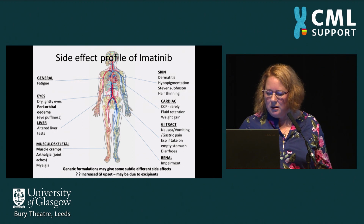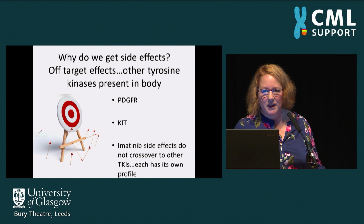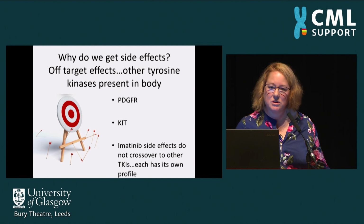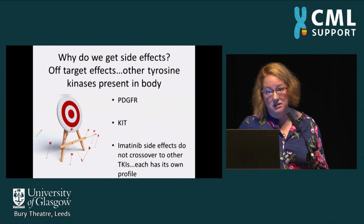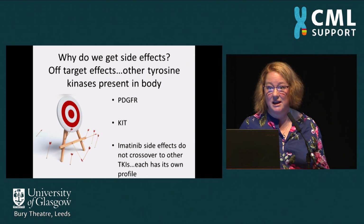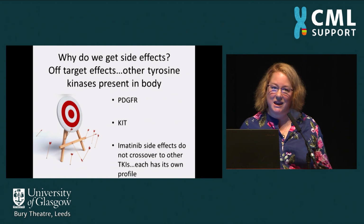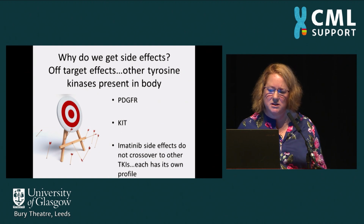So the generic formulations. To explain that, there was an innovator compound produced by the company Novartis. The patent for that expired some years ago, and so many patients now are not started on that innovator compound. It's exactly the same Imatinib structure, but it's just packaged by different manufacturers. And you can find that the side effects are slightly different on different generics, which I'll go into.